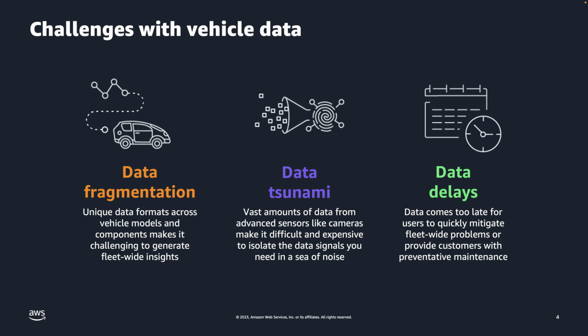For example, 65 miles per hour in Seattle is 104.6 kilometers per hour in Vancouver. As complex vehicle sensors like EV batteries, cameras, and LiDARs become standard in most vehicles, data fragmentation is likely to become an even bigger challenge as every OEM will need to collect data to train AI/ML models per sensor and per vehicle type, a very expensive and time-consuming proposition.